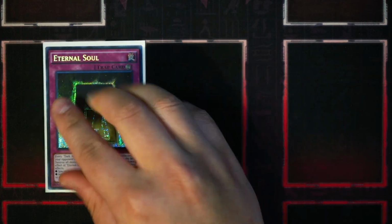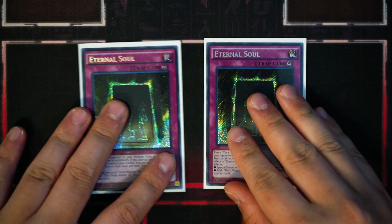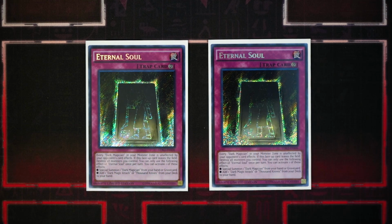Next up, for your traps, double copies of Eternal Soul. Absolutely insane. One of the best recovery cards in the entire deck, hands down. Being able to just recover Dark Magician every single turn, for 4 added layers of disruption alongside Dark Magical Circle, is just absolutely insane. That's one of the best cards to help you push for OTKs, which is absolutely ridiculous. So Eternal Soul is really great.